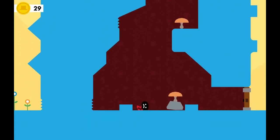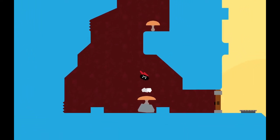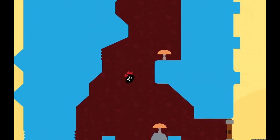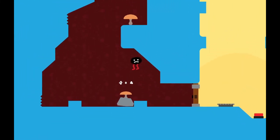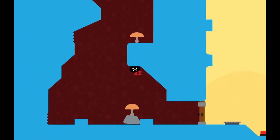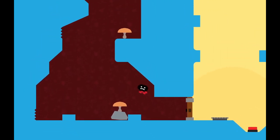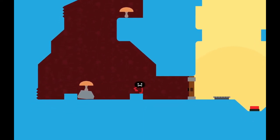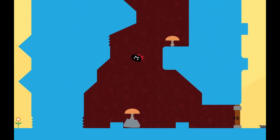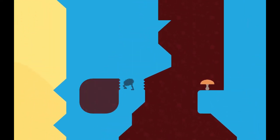Was there like a secret passage there? Yeah, that's what I'm trying to get. Oh, you can move that stone with the mushroom on it. Try kicking it. Yeah, it's working great. Well, don't do that. Just kick it. There you go. Almost. Whee! There you go.